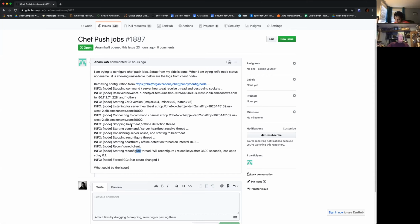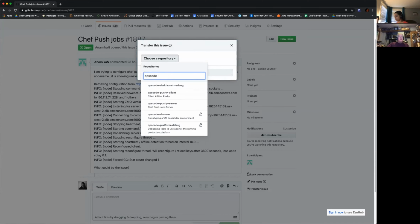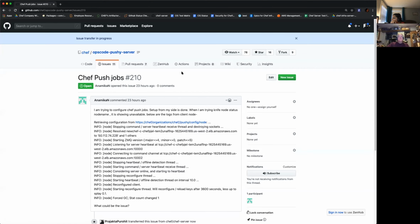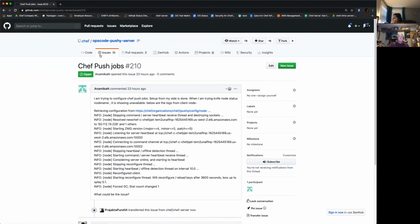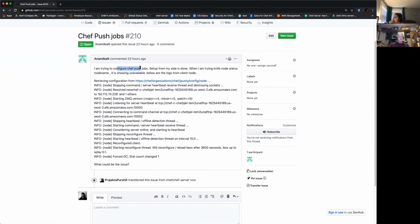Did this get transferred? Oh, I haven't. I haven't transferred it. I can. Choose a repository. It should be, it's in progress. Oh, look. It transferred. Nice. That's so cool. Okay, we can take a look at this while we are here. I'm trying to configure. Yeah, okay. Sorry for the digression.